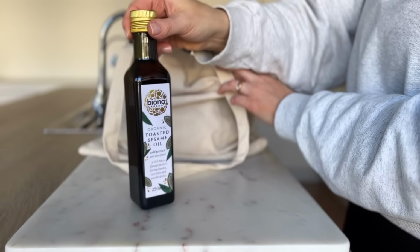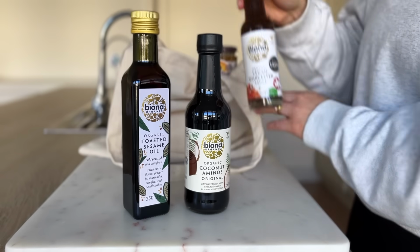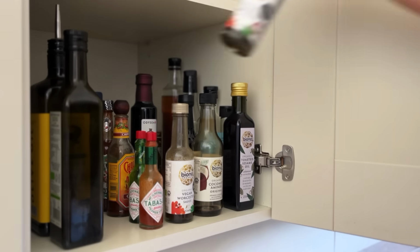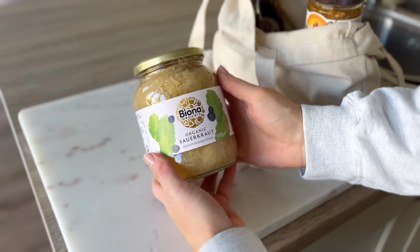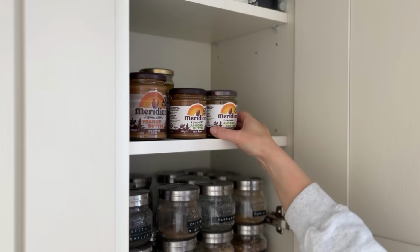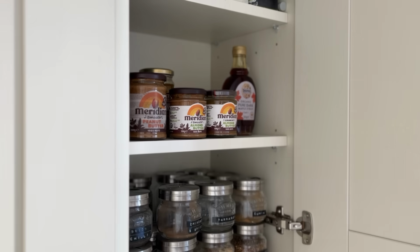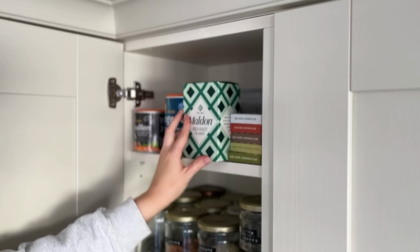A few other things from my local health food shop that I pick up monthly or bi-monthly include sauces or oils. This time I needed some toasted sesame oil and to replace my coconut aminos and vegan Worcestershire sauce. I'm really trying to eat with more of a focus on gut health, but sauerkraut or kimchi is something I have always bought anyway, although I'd like to start making my own. I already had some smooth almond butter, but I like to have both smooth and crunchy in the cupboard. Then maple syrup is something I go through a lot of, so that's definitely an essential of mine. Likewise, nutritional yeast I always have in the cupboard, as well as Maldon's sea salt.